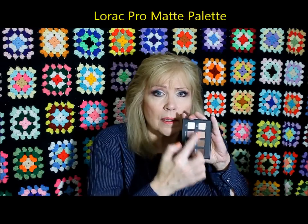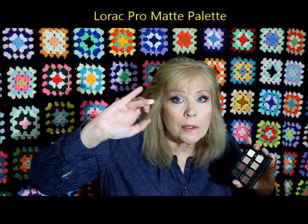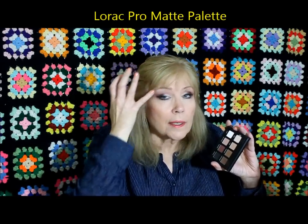From Loveable. They have the Pro Matte palette. I think it just came out. I don't think I've seen this before. It's a beautiful size for the handbag, for traveling. It's got a mirror on one side. Look at these 8 colors. It is perfect. You have this beautiful light color you can use as your base shade. You've got this beautiful white you can use on the inner corner.